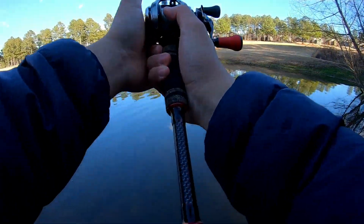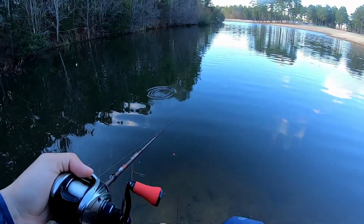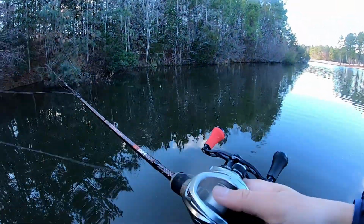Oh, okay. We casted about 30 feet. No backlash so far. Ooh, it dives fast. Oh, that almost went into the trees.